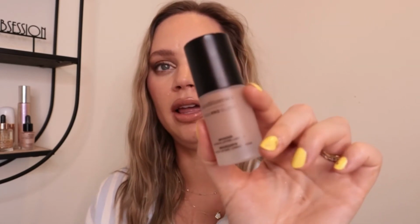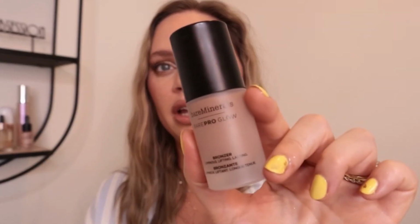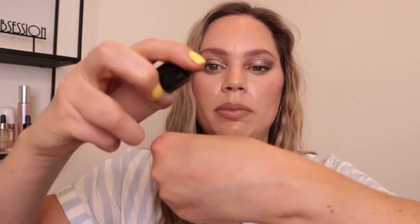I have one more liquid bronzer to talk about. It's the BareMinerals BarePro Glow bronzer. It's a luminous liquid bronzer, and this is the shade Faux Tan. They have a couple shades of this as well. This is the more cool toned bronzer, which I appreciate because I can be quite fair if I'm not self-tanned, and things that are too warm toned kind of make me look orange if I'm not careful. So I really like the Faux Tan shade, and this comes with the pump.